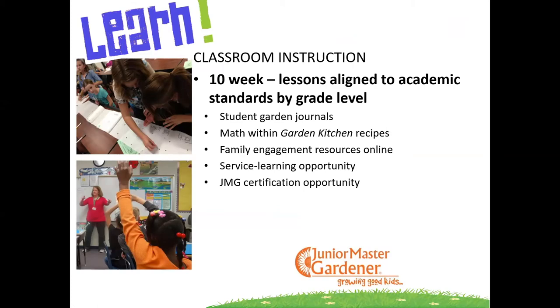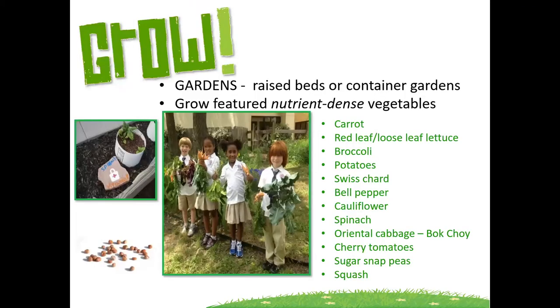We have garden journals for the students. There's math contained within the garden kitchen recipes, as well as writing and literature connections through books within the lessons. There's family engagement resources that we have and opportunities for children to get service learning and share what they've done with others and to get certification.